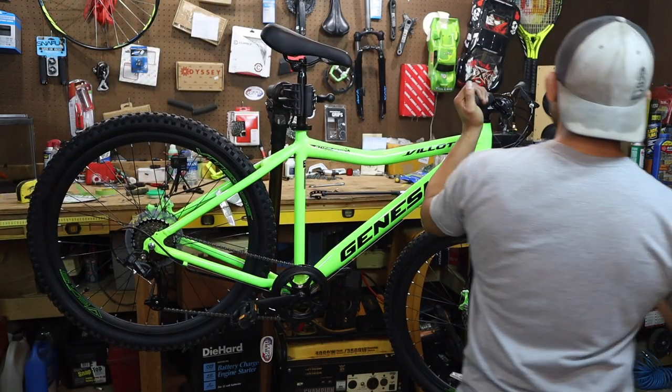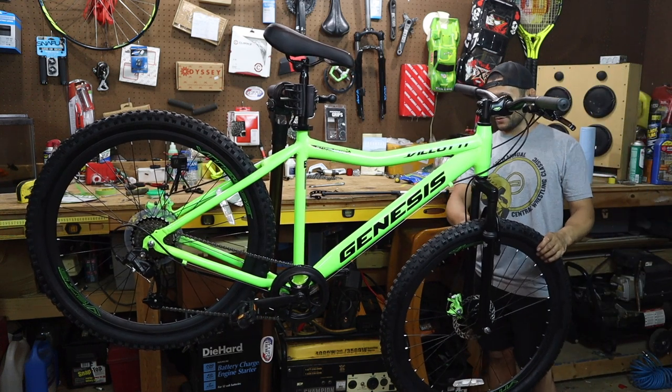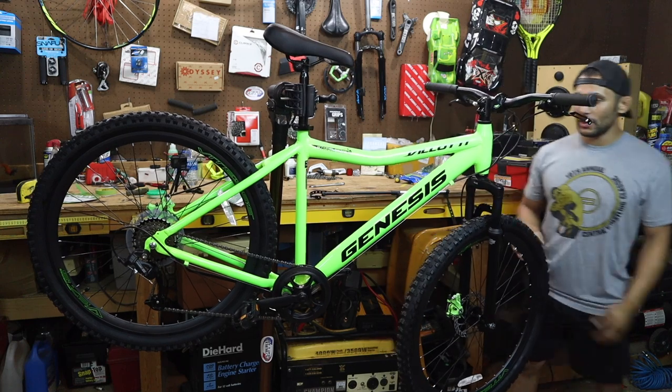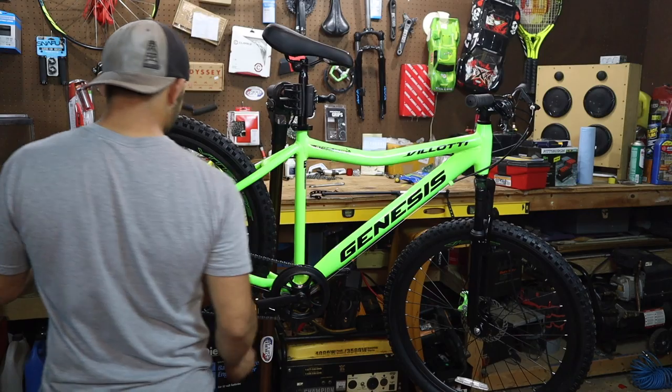I know I did. I can't wait to ride this thing. It's going to be interesting for sure. Just a Walmart bike for $174 that comes with all this. I don't know. It's going to be sketchy.